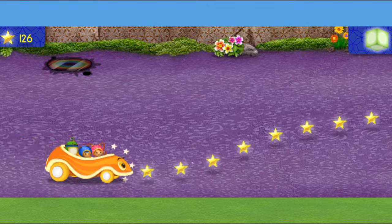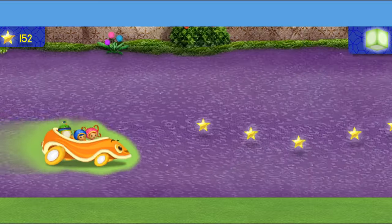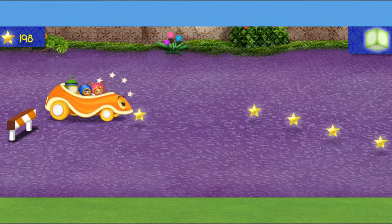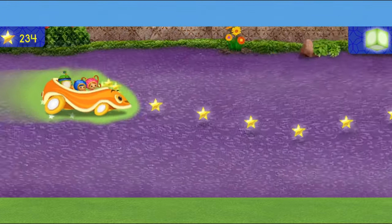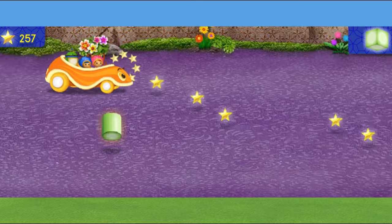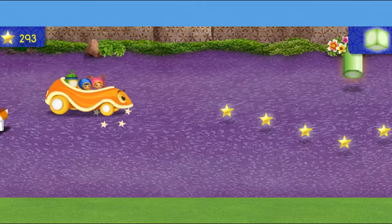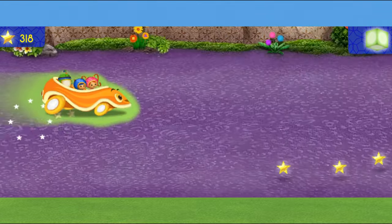Woohoo! More stars! A cube! More stars! Great job! We got a cube! Find one more cube! More stars! Great job! More stars! That's the last cube!